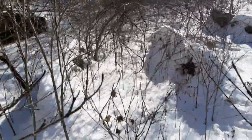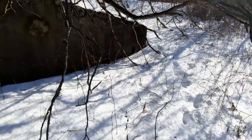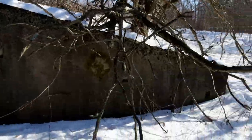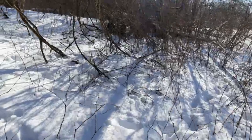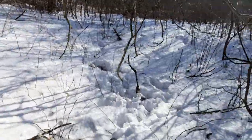Sorry if the camera's all over the place, but this is kind of rough. Maybe not. It's an old foundation wall or something. I thought it was a bunker. There's supposed to be bunkers up in here.